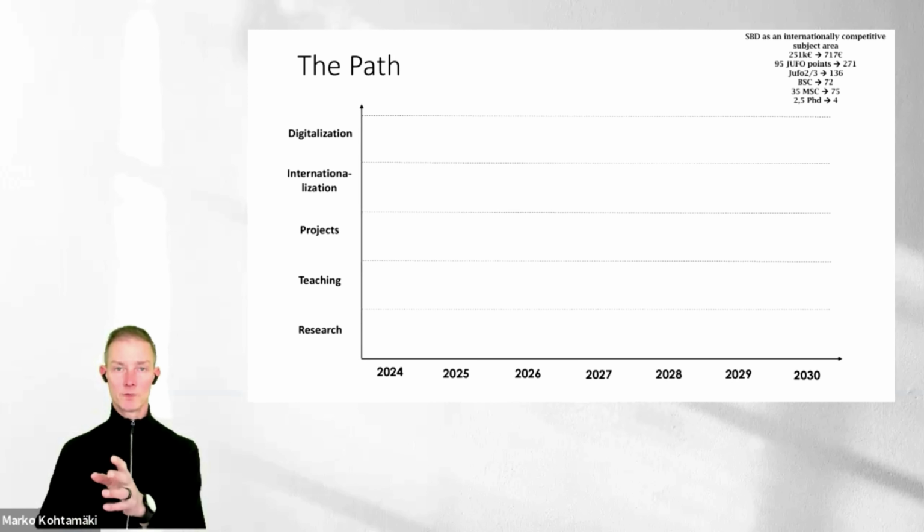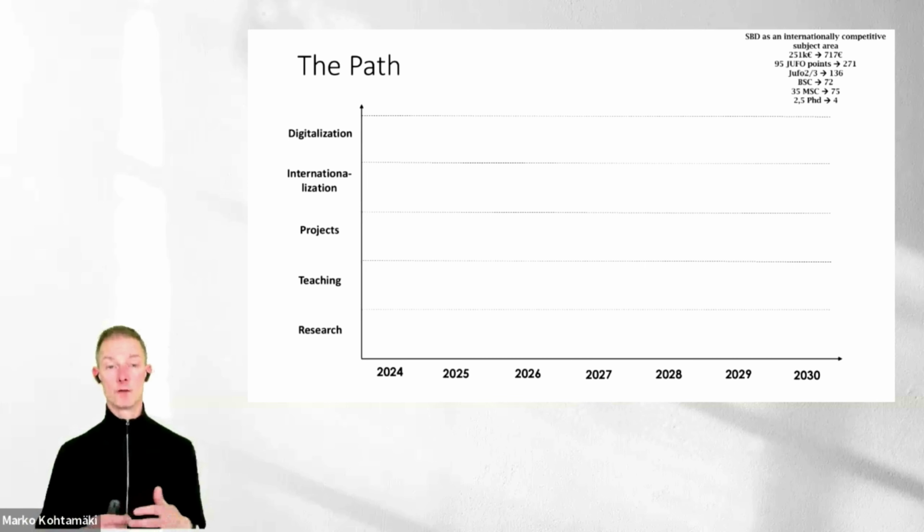Those 10 to 20 development projects and investments are then brought into this path, which is the final tool, from 2024 to 2030. That's the timeline. And then on the left side, you see the research, teaching and projects to represent development programs. And in addition, at the moment, there are internationalization and digitalization as added development programs.